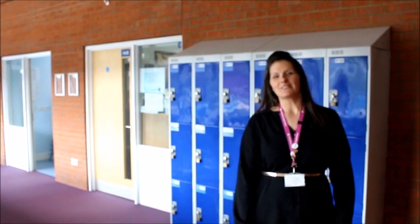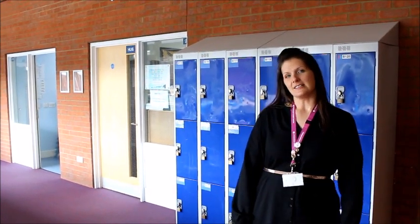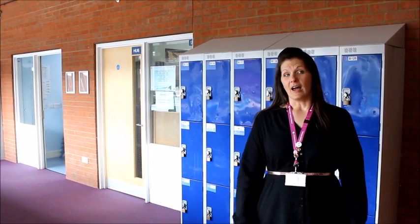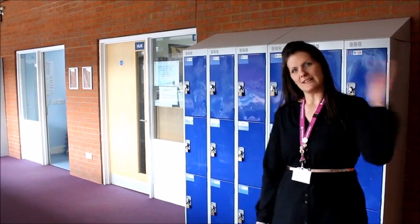Bartram building. In here you'll find lessons like geography, history, RS, citizenship, steps for success, French, German, and all the humanities subjects. Come down the corridor and have a look.